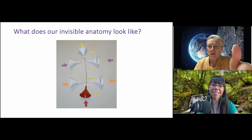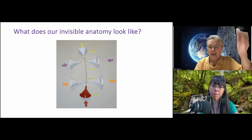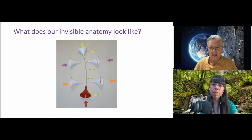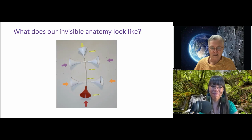So that the crown is up at the top. That's your head. The crown chakra is at the top of your head. Down in your tailbone is the root chakra, which is red. And I happened to find a red funnel. I was so thrilled about that. They only make funnels in white and black and red, and that's it. So I couldn't paint them, but that didn't matter because my little arrows show you which chakra is which.